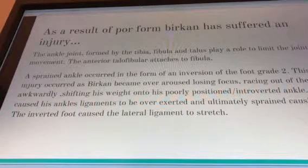This injury occurred as Birkin became over-aroused, losing focus, racing out of the blocks awkwardly, shifting his weight onto his poorly positioned, inverted ankle. This caused the ankle ligaments to be overexerted and ultimately sprained, causing pain and discomfort. The inverted foot caused a lateral ligament to stretch when put under pressure.